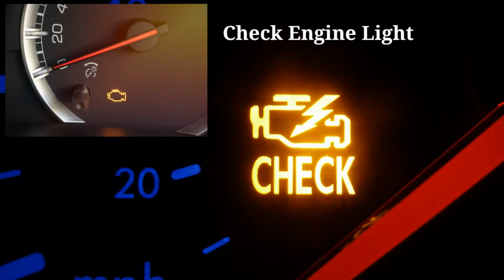Sometimes a check engine light symbol, like the one here, will illuminate on the dashboard of a person's car and it won't turn off. So since it doesn't tell you anything more, people are left wondering what made it come on. Well, basically it's telling you something's wrong with the emission system which it monitors. So let's talk about the most common reasons why your check engine light comes on.